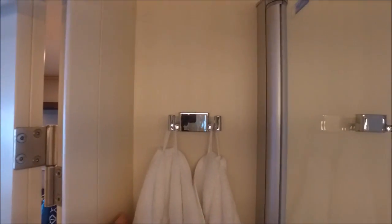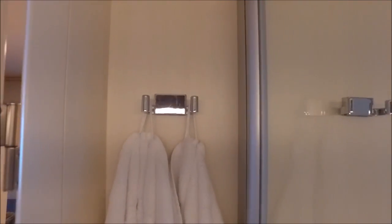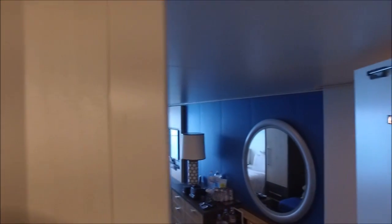And then one of the neat little features is that these towels have these little hooks on them, so you can hang them like that. That is so brilliant. Such a teeny little smart idea.